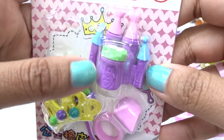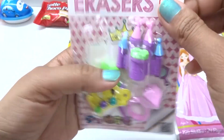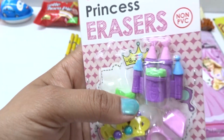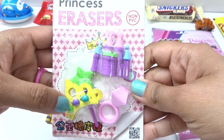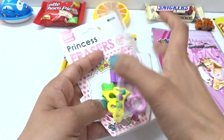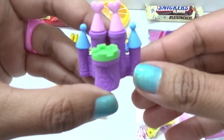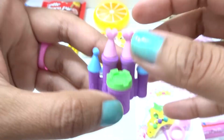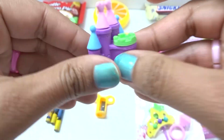Whoa. Castle here, tiara, ring. Whoa. This is princess erasers. Wow, let's open it. Nice eraser pack here. And here we have. Whoa. Let's check out. Hey, beautiful purple, blue, green, pink. So many colors we have. Castle, hey!